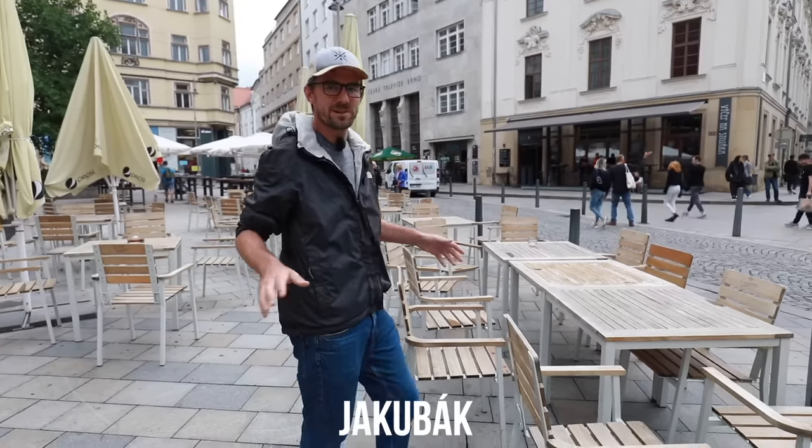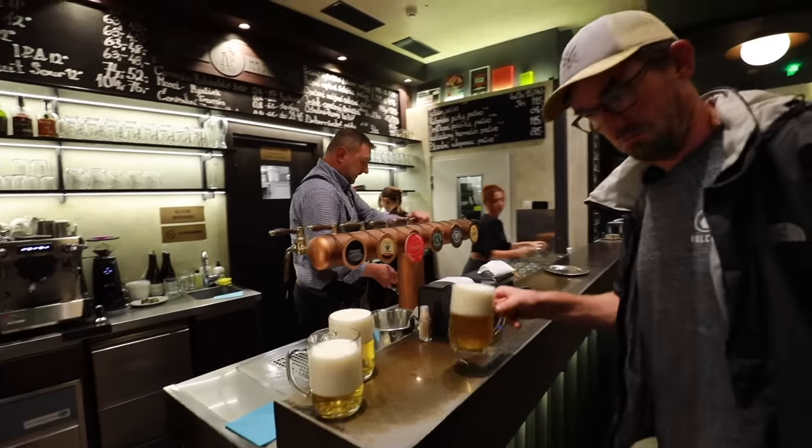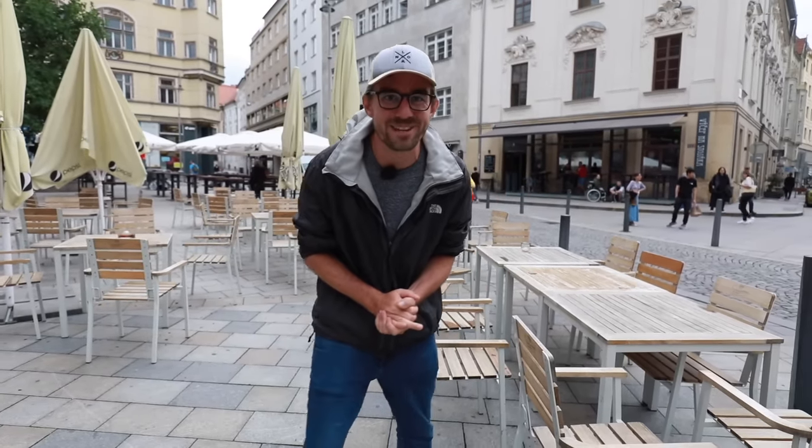I've been to this square in Brno many, many times, usually to that Nastojaka pub that is one of my favorites. But there's a little secret to this square, and it lies underground. Let's check it out.